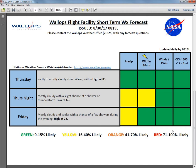And then we'll see another weak disturbance move through the region Thursday night and produce a slight chance of a shower or thunderstorm. I think these chances are a little higher than what we'll see early Thursday morning. So just about a 15 to 20% chance of seeing a light rain shower or thunderstorm in the area overnight Thursday night into the early morning hours of Friday. And then as we go into Friday, we'll likely see dry conditions until late in the evening, as we'll see a chance of a few showers beginning late Friday as we get into the evening hours. It will be much cooler on Friday, as we'll see onshore flow and a high temperature of 72 degrees.